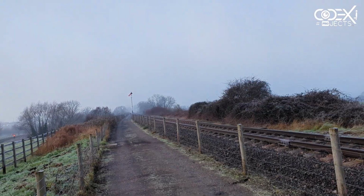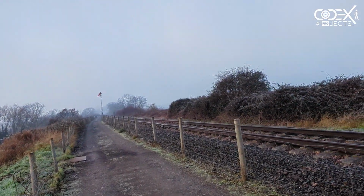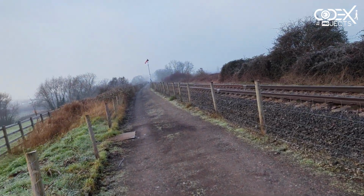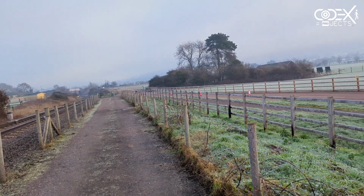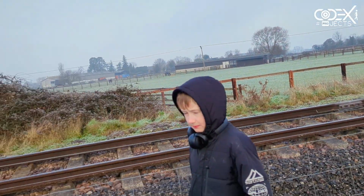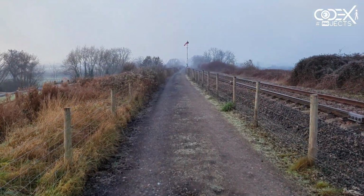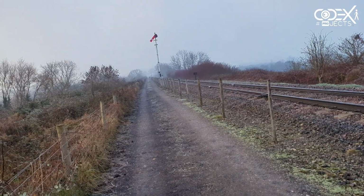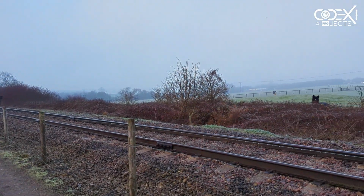So yeah, where we are now is basically the racecourse, Cheltenham Racecourse. It's the back end. Obviously Cheltenham Racecourse is surrounded by a lot of farms and stuff. But it's freezing this morning. I got out the car and it was like 0 degrees, it says on the car. Oh yeah, I can see the train station now. So basically, look at them horses looking at us.